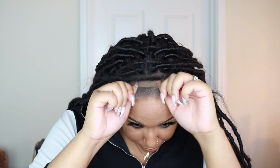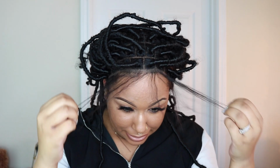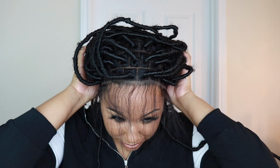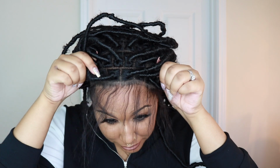So I'm gonna pull this up. Alright, so what I've noticed so far, this is just as heavy as the other one that I got from Annalise Real. Like I feel like it's gonna fall off my head because it's so heavy. Go ahead and freeze spray the lace down before I do the baby hairs. It kind of doesn't fit that well in my opinion. I just don't think it's a great fit, but we're gonna try to make this work and see what we can do.